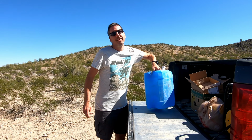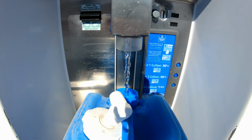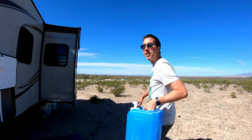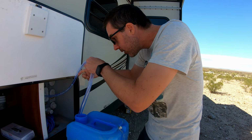And then finally, the other thing we found really useful was having a 5-gallon water jug with us, or a water bladder, whatever you want. That way, when you're boondocking, you can have some extra water on hand, whether for drinking, or we were actually using it to fill our RV water tank. So those were kind of the things that we found really, really useful.